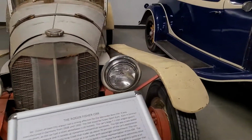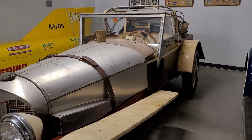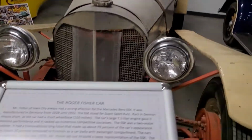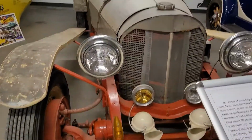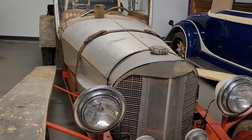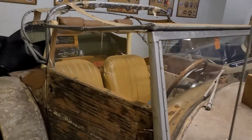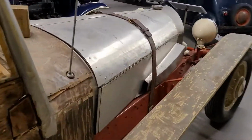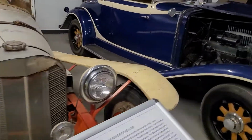Here we got the Roger Fisher car, which, yeah, he loved Mercedes, and I think he built this himself, if I remember correctly. Manufactured in Germany from 28 until 32. Super Sport Kurtz. So Kurtz in Germany, but this is the Roger Fisher car. And yes, there's a lot of wood on there. I don't know if I'd trust driving that or not, but that's a cool car. That is seriously cool. The whole back end of this thing is wood. Easy to find parts for, that's for sure. Wow, it's amazing the technology. And this thing went down the road and drove nice and strong.